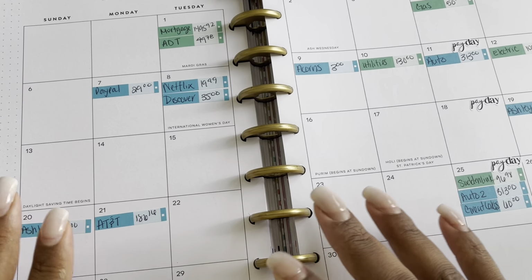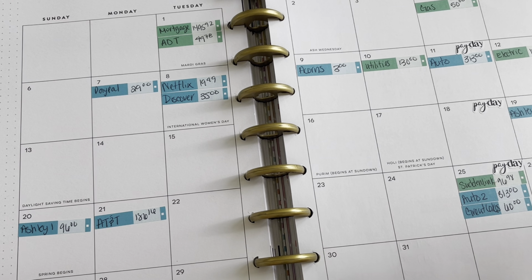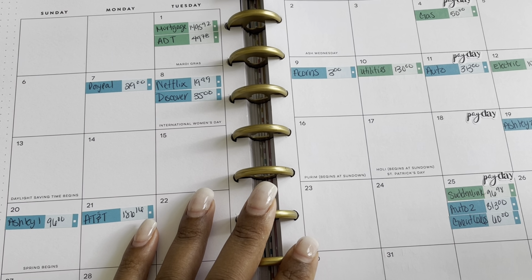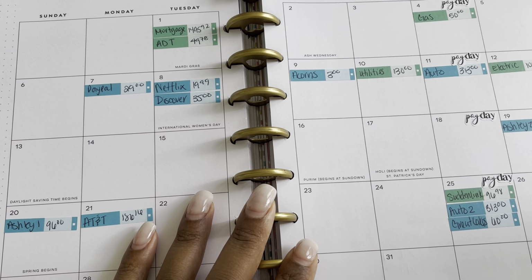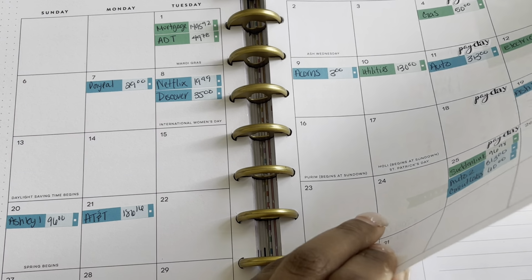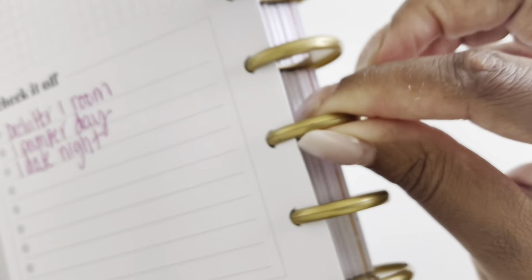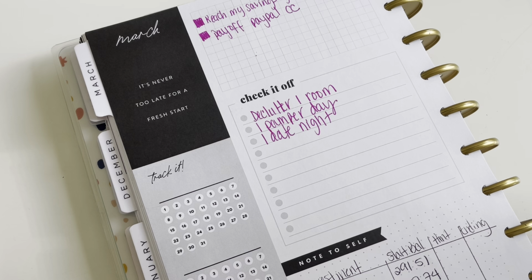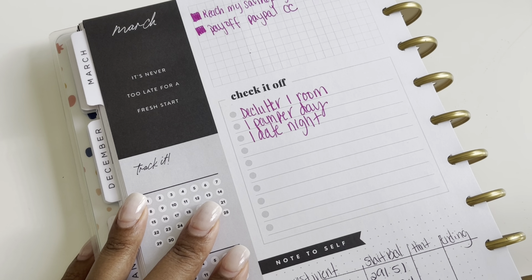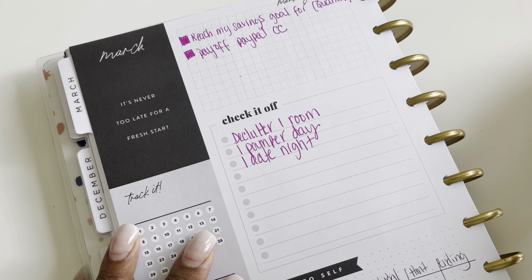So this is just my dashboard, and it houses all of my personal and household budget. I have two separate budgets that I do: a personal one, and one which is our household budget that pretty much goes over everything that we pay for our household. But we're going to be doing my personal budget closeout.